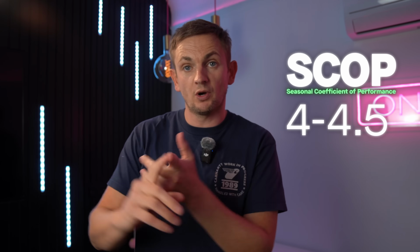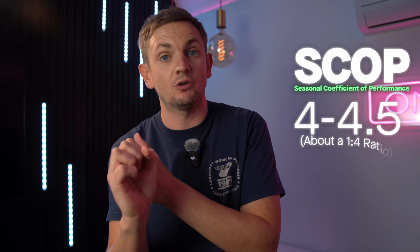Anyway, now an air source heat pump achieves that because they have a SCOP, a seasonal coefficient of performance, of around 4 to 4.5. So 1 kilowatt in, you get 4.5 kilowatts of heat. But air conditioning condensers can also achieve this.